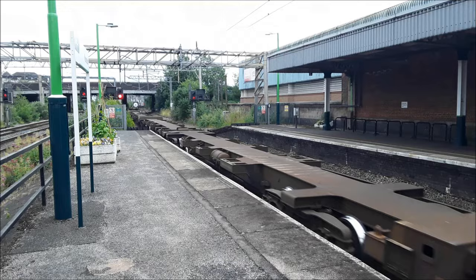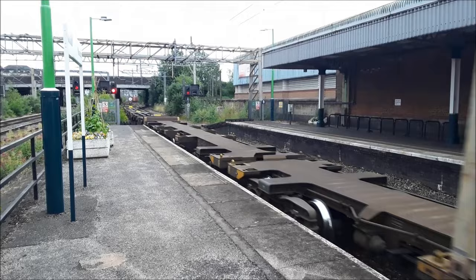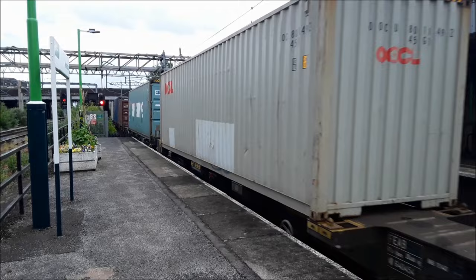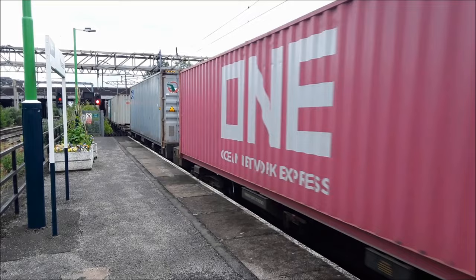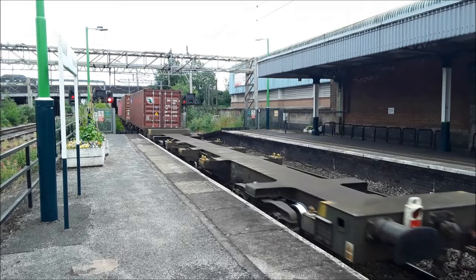There's a lot of empty container wagons on this train. That sounded healthy. That's just squeaky. I'm surprised at how empty that is.